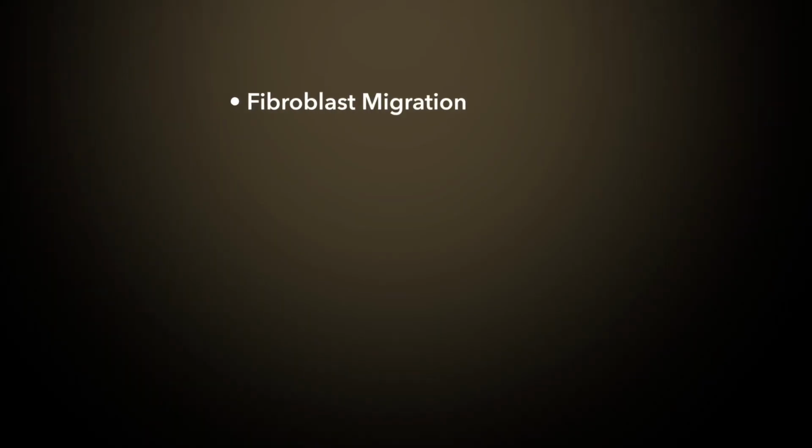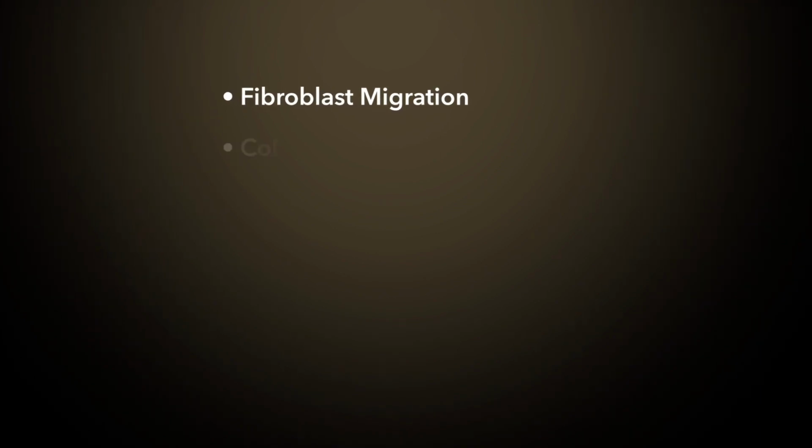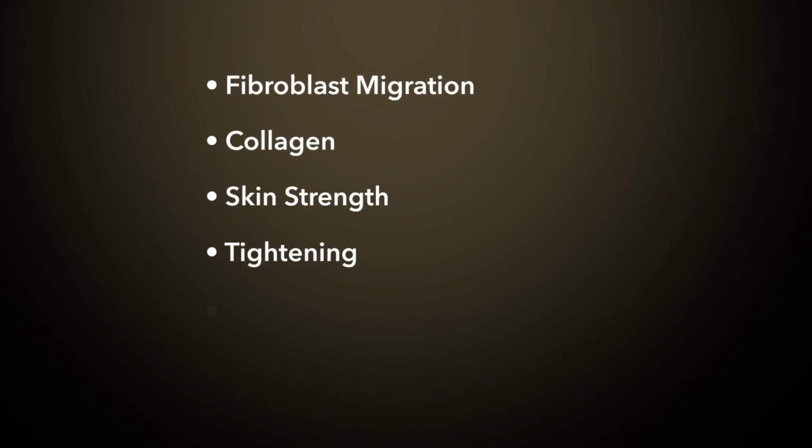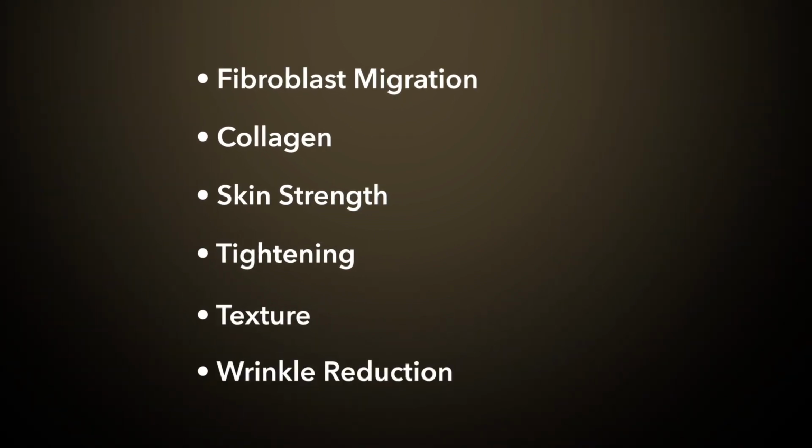True plasma causes only micro damage to the surface of the skin, which in turn promotes your body's fibroblast migration, ongoing improvements in collagen, skin strength, tightening, texture, and wrinkle reduction. After this new collagen is formed, it's all yours.